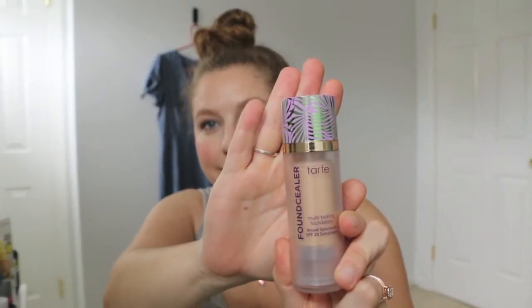Next is complexion products for the skin, makeup wise. So I have the Found Sealer by Tarte, and I do really love this, but as it gets hotter I haven't been using this as much, but I did want to give this a shout out. If I feel the need to have a full face, this is what I go for, and I really have been enjoying it. It is fabulous.